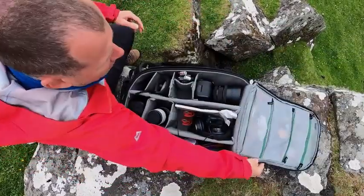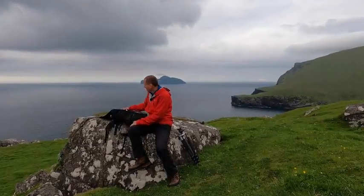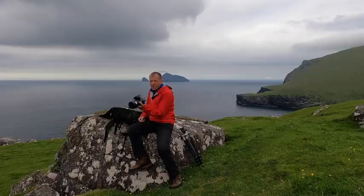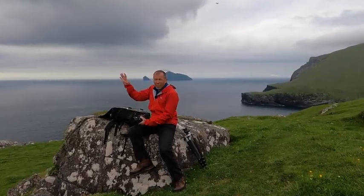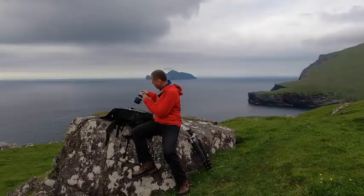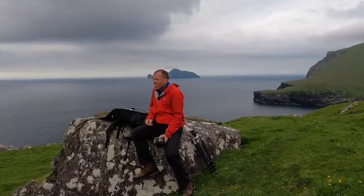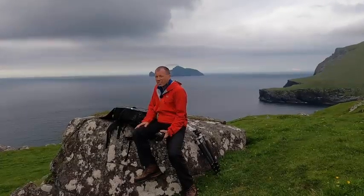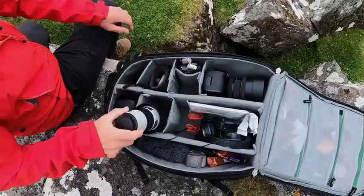Now, obviously I'm trying to travel as light as possible here, so everything in here is absolutely essential. So, we have 5D SR with a 12 to 24mm lens, and that's the one that I need to take the key shot. I've also got a 70 to 200mm lens. And the reason for this is that it's going to require quite a bit of waiting around up here, and there's lots of puffins and other seabirds in the area. So while I'm waiting, I can use this to try and get some nice seabird shots.